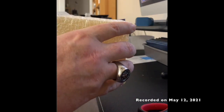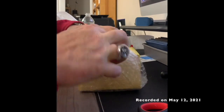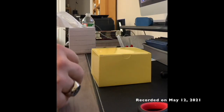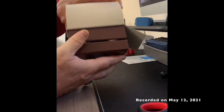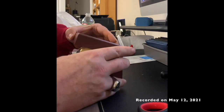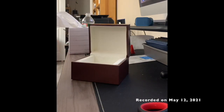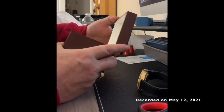Open it up, discard this cardboard box here, and we've got some bubble wrap wrapped around a yellow box here. Discard the bubble wrap. I will say that this is a lot better wrapped than the last few boxes I've seen come from China. And inside there is a wood box. Discard the yellow box. A wood box, and it says Tudor on it, and that Tudor is covered in a protective plastic. And you open it up, and it's got a little pillow there. This is obviously not a good replica of a Tudor box. But let me say this, it's a lot nicer than I would have thought this would be packaged in. And this is not an unnice box.